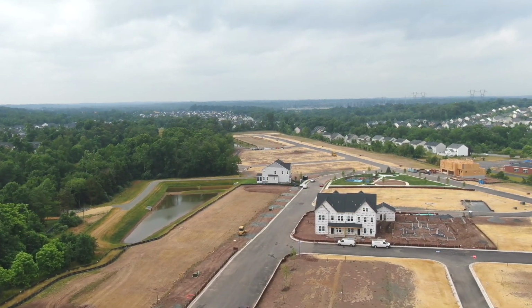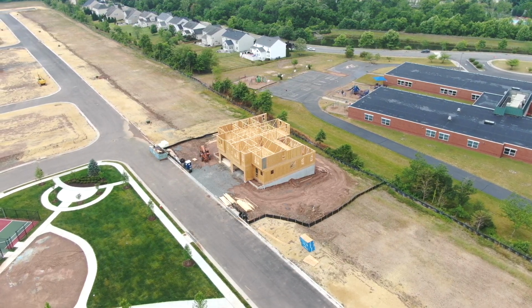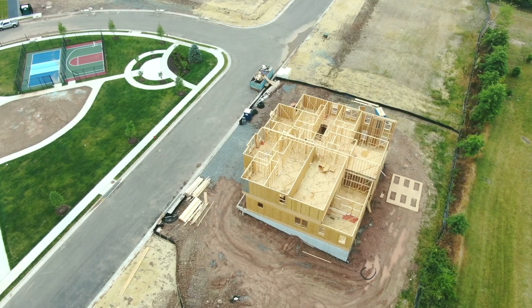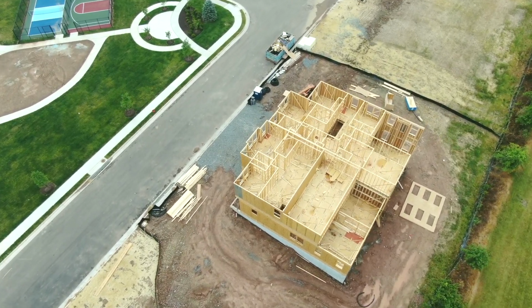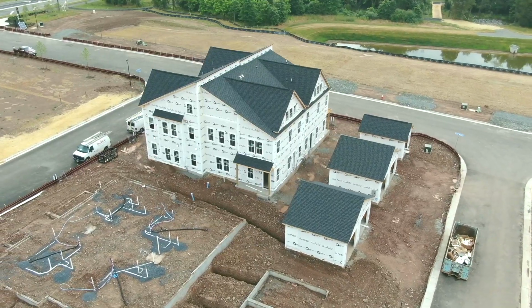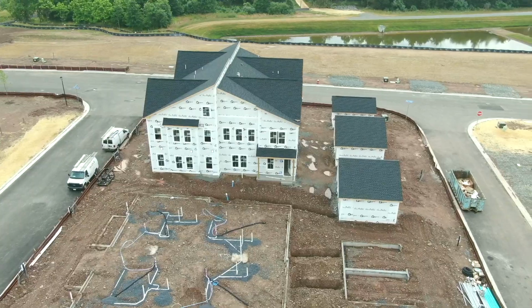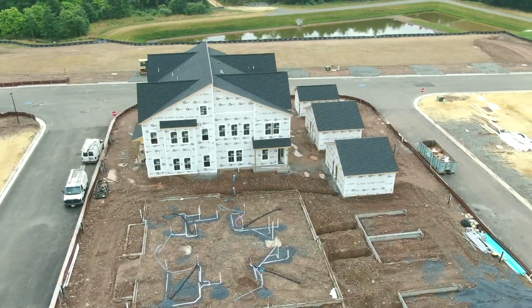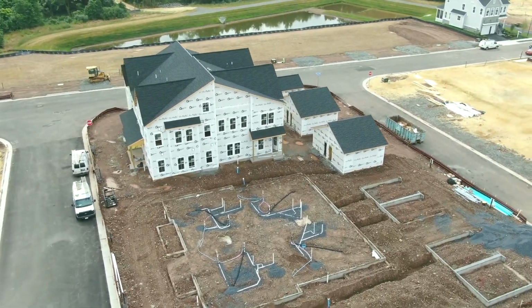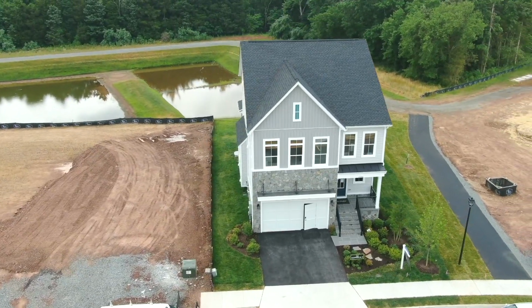This new neighborhood is going to be located right off Braddock Road in Gum Springs, right down the road from the new Paul Lessig campus and Stone Ridge in Aldie, Virginia. It's going to feature single family homes, villas, and townhomes. As I mentioned, these are going to be some pretty unique builds, and we'll get into the floor plans in a bit. The planned amenities are going to include walking and nature paths, a multi-use field, basketball courts, and tennis courts.